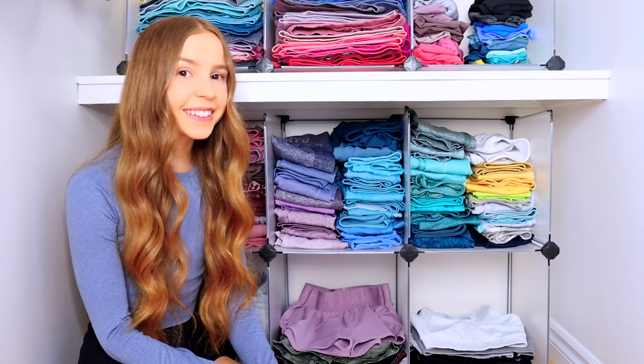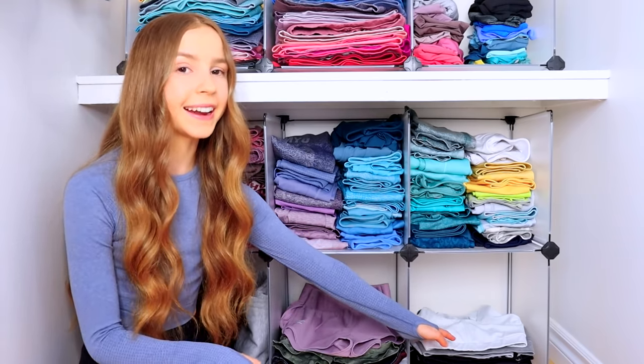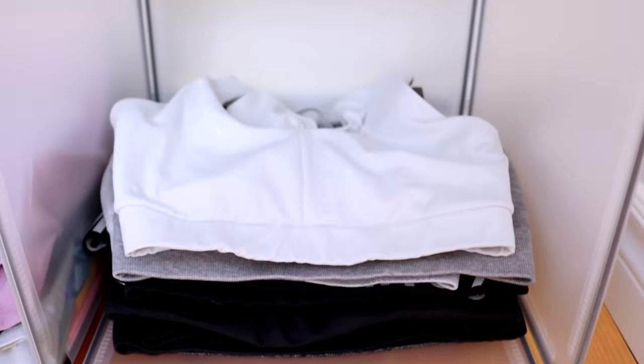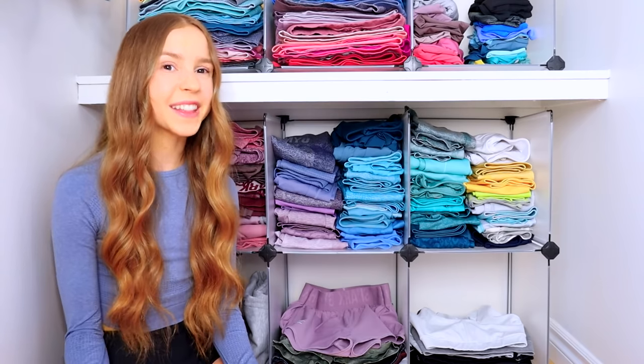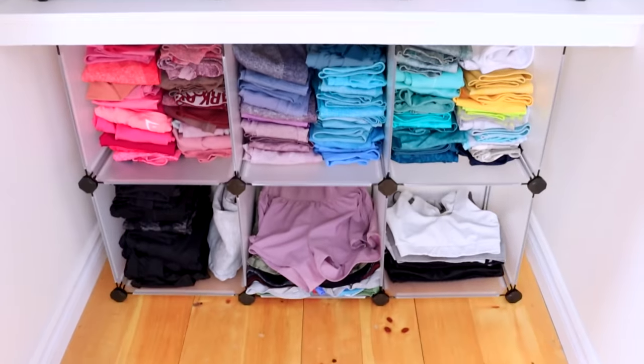And for the final section of my activewear collection, over here is where I keep all of my black, white, and gray sports bras. I just like to keep those separate because they're the ones I wear the most since they pretty well match anything. And now let's go ahead and make this flexibility TikTok.